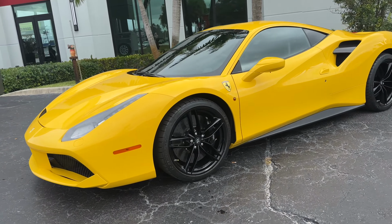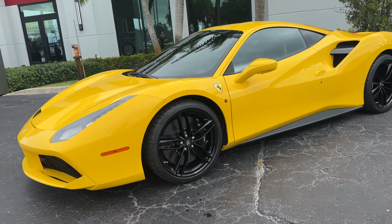Here is our 488 GTB. Overall, the car is in outstanding condition. There are no significant dings or scratches or dents or any paintwork from what I can see on it.